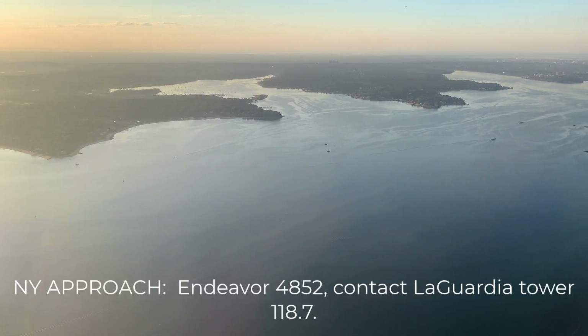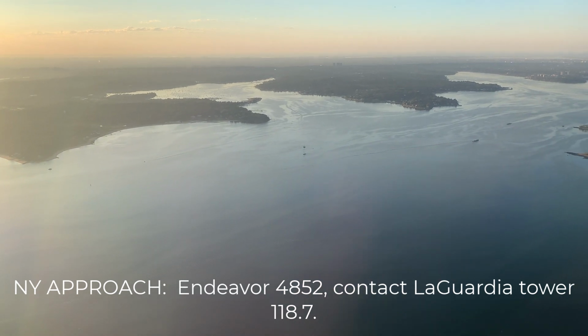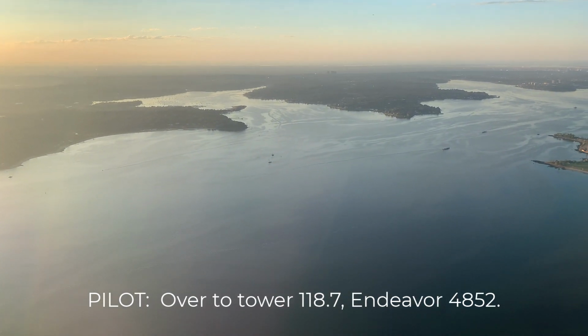Denver 4852, contact LaGuardia Tower 118.7. Over to Tower 118.7, Denver 4852.